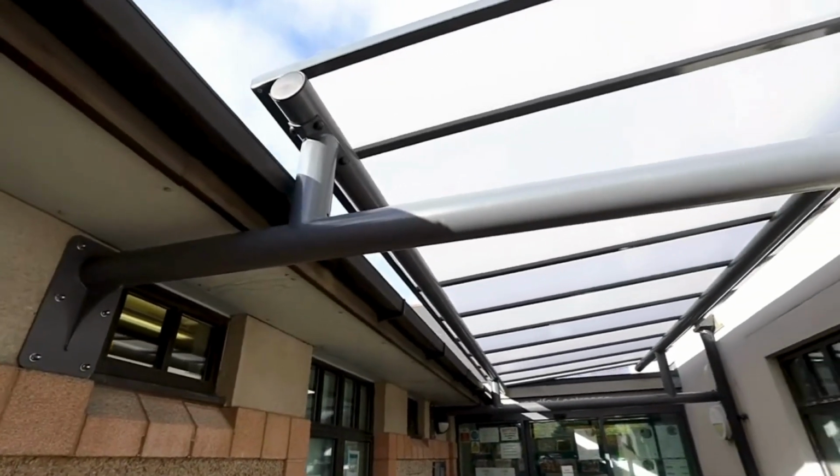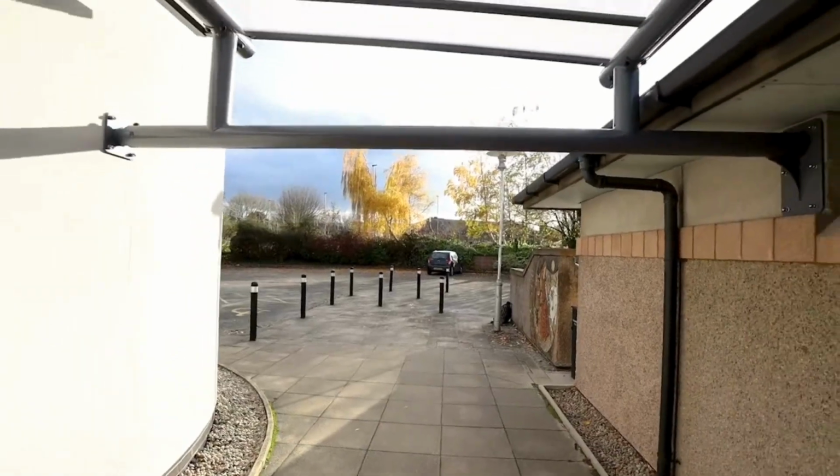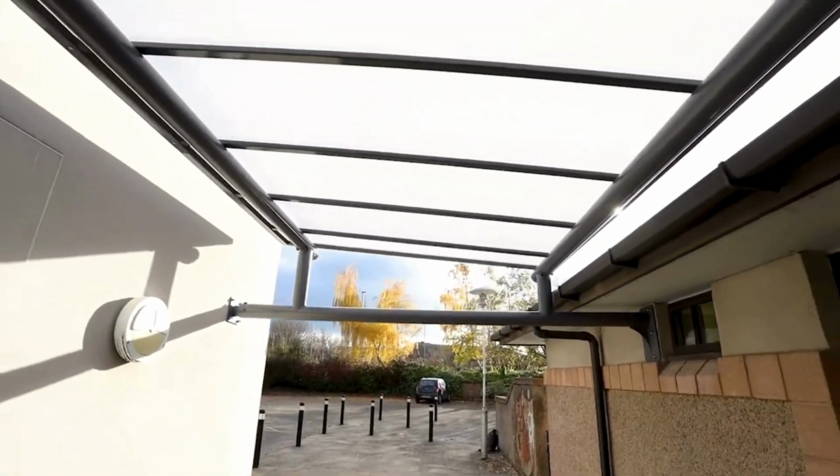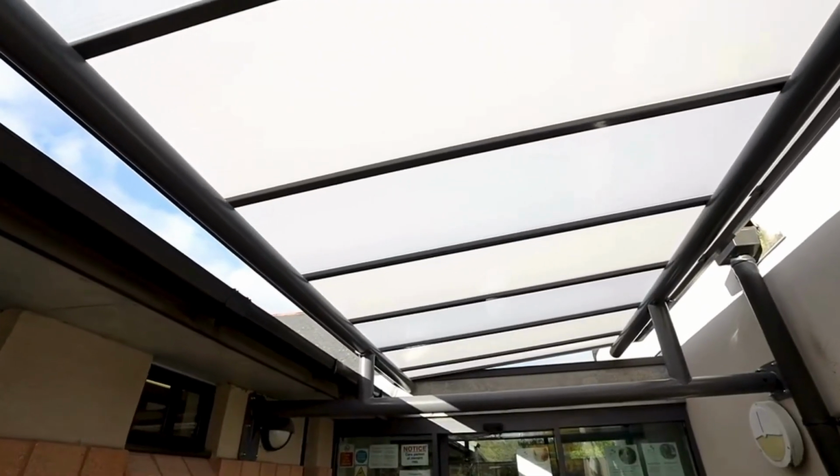A&S Landscape have been really communicative at every step of the project, really, from when I first met Roger to actually the guys who were here actually putting the canopy up. I came on site to make sure everything was all right, and everyone in between has been very, very communicative and very helpful.